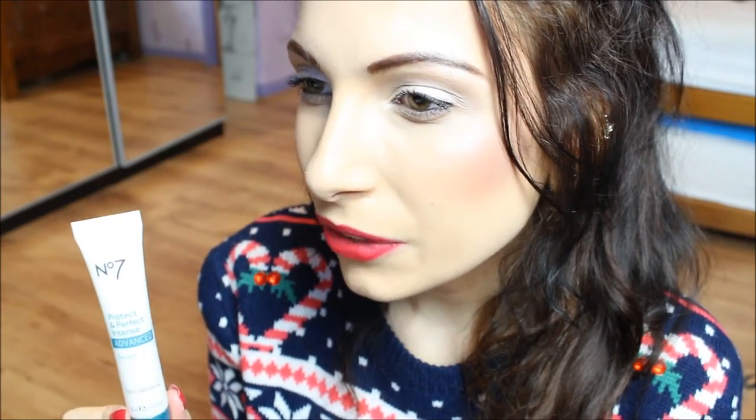It has a very kind of silicone texture, which kind of threw me off at first. I wasn't very sure if I was going to love it because it almost felt like my primer, but actually it is very moisturizing. If you have dry patches underneath your eyes, this is a product to go for. It is quite pricey, just like this whole range from Number 7, but in my opinion it's worth it.